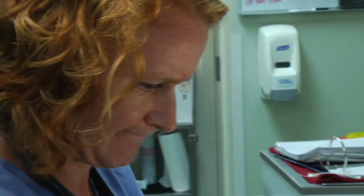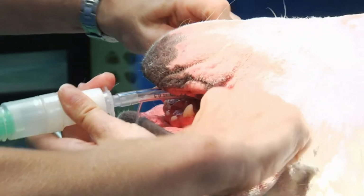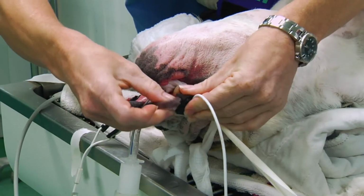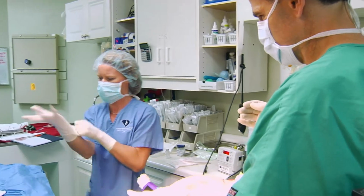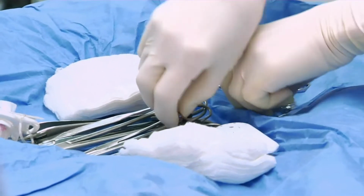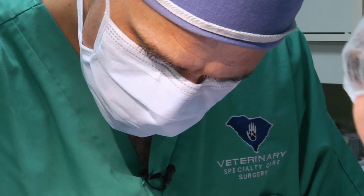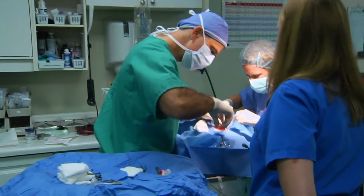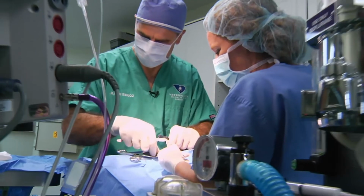Dixie is quickly prepared for the initial surgery. It is essential that the doctors move fast to get a tube placed into the trachea so that Dixie can breathe on her own. Okay, so let's just keep that open a little bit. You got the little retractors there?